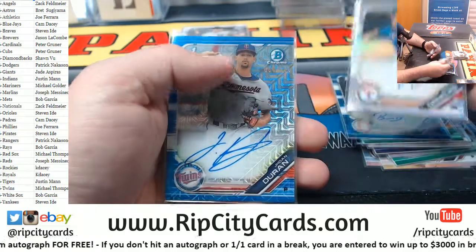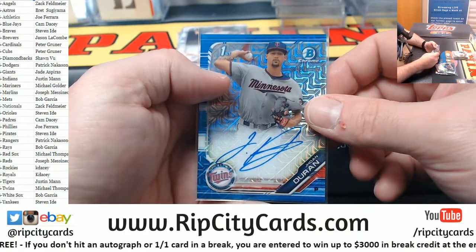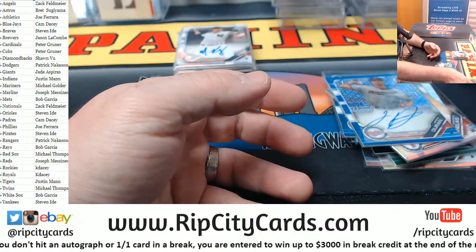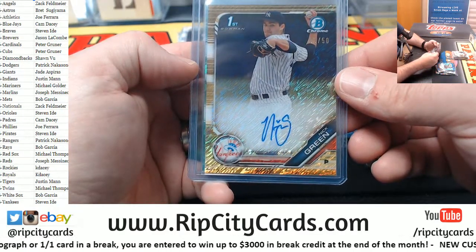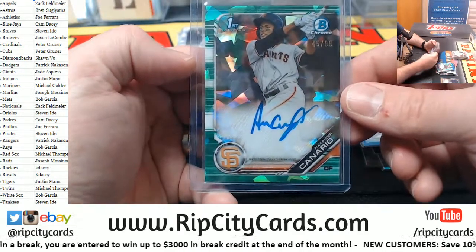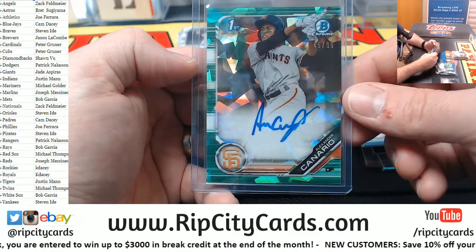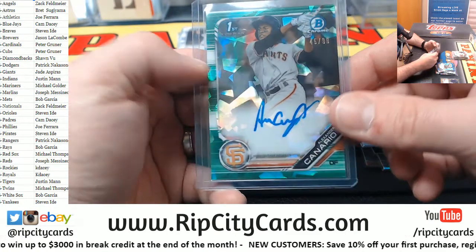Ornelas for the Rangers refractor. A Duran for the Twins blue to 150. Then we have the gold shimmer to 50 for Nick Green. And the very, very disgusting green atomic for Canario to 99 of the Giants.